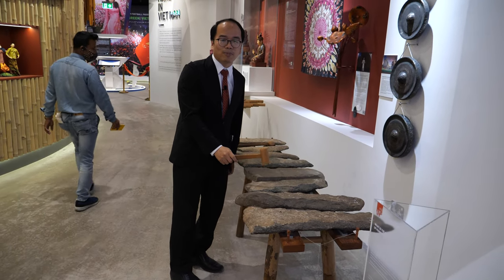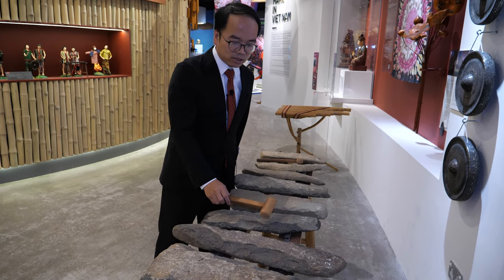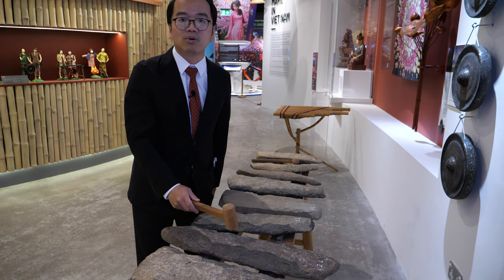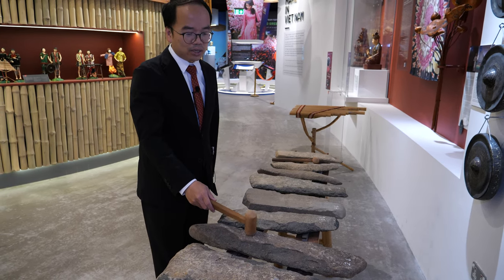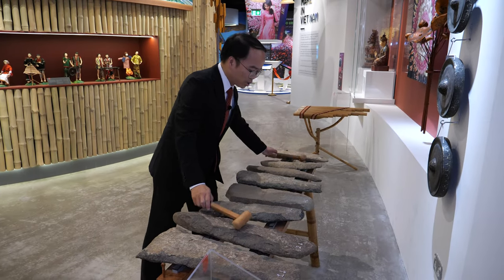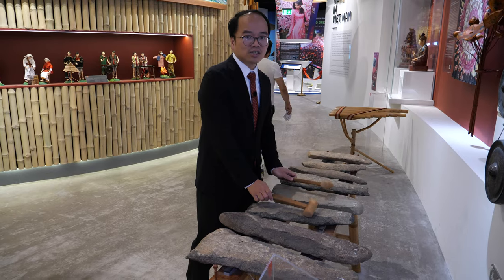Because how important it is, it dates back thousands of years ago, when people lived in the cave, the artist discovered that when you hit the stone, it makes the sound. And then this became the first kind of musical instrument that mankind created. You can see it creates different sounds. And the artists have to choose very carefully, because not all the stone can make a very good sound for the music. And this is the talent of the artist, to choose the stone for the music.